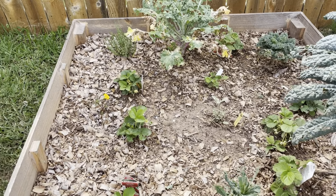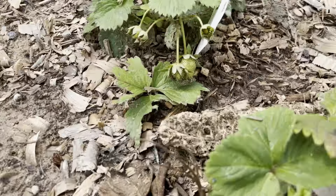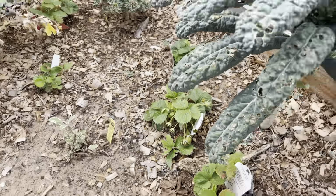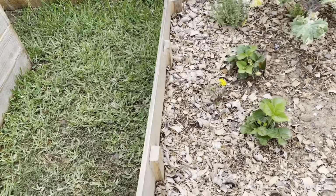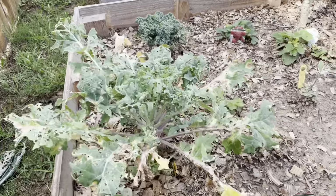Obviously the strawberries are gonna take their time filling in, but I do get strawberries occasionally from them, which is nice. The kale is full of aphids, but I'm kind of leaving it that way. I'm gonna show you guys why.